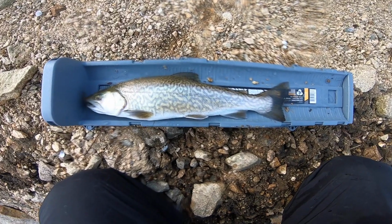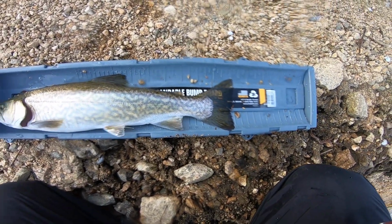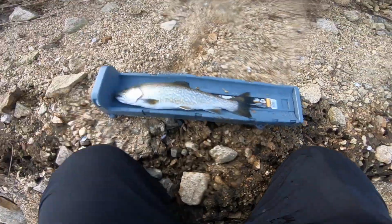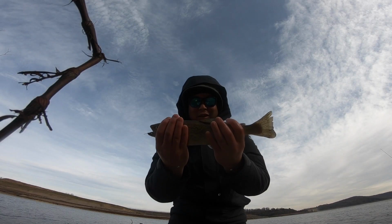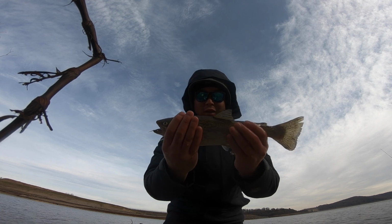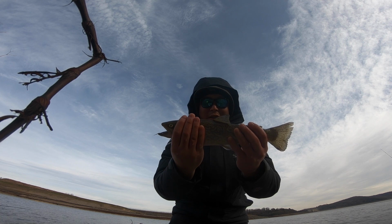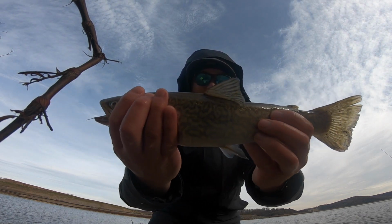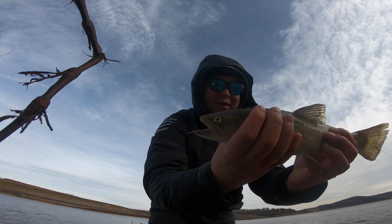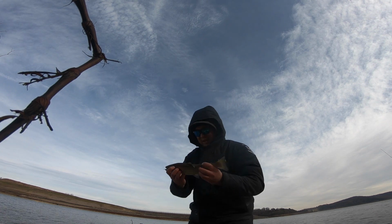So guys, look at that. He is about a little over 14 inches. Really nice fish. Guys, look at this. I got a nice little tiger trout. Really nice. He's 14 inches. Really nice fish. Let's get it.